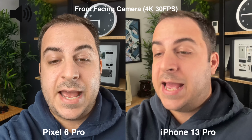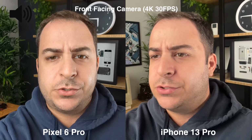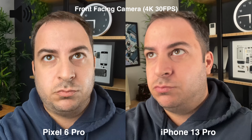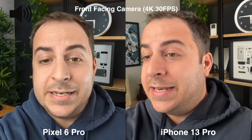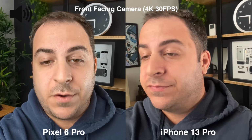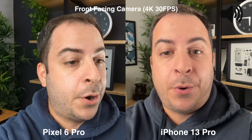The Pixel 6 and Pixel 6 Pro is officially available and should be arriving to customers who pre-ordered later on this week. I've been using the phone for the last week or so, and I have been taking a bunch of pictures and videos, and I wanted to compare this phone right here, which is the Pixel 6 Pro, to the iPhone 13 Pro Max.